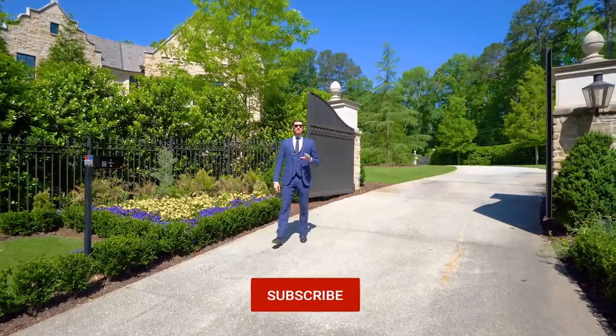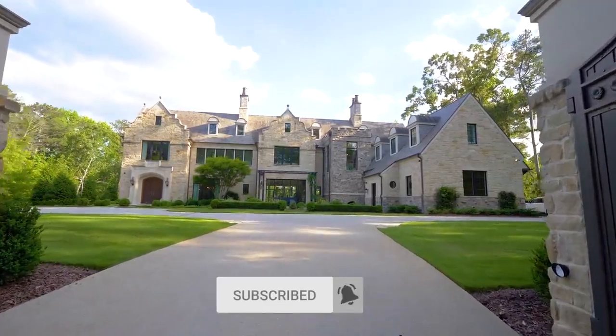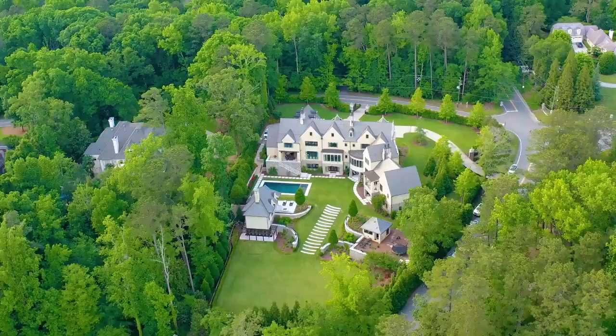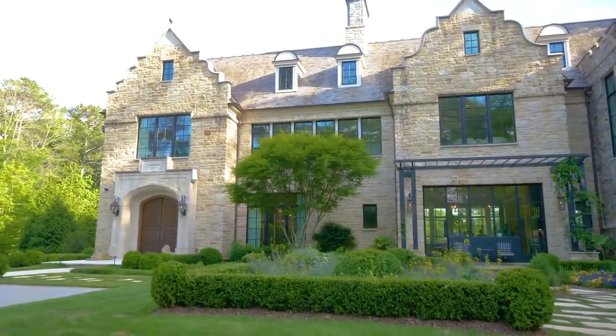Starting the tour at the exterior of the home, we enter through this awesome double gated entry. Now, the entire property is gated off, so it's the ultimate privacy. You can even see the landscaping. They chose really mature trees just to have that extra level of privacy.